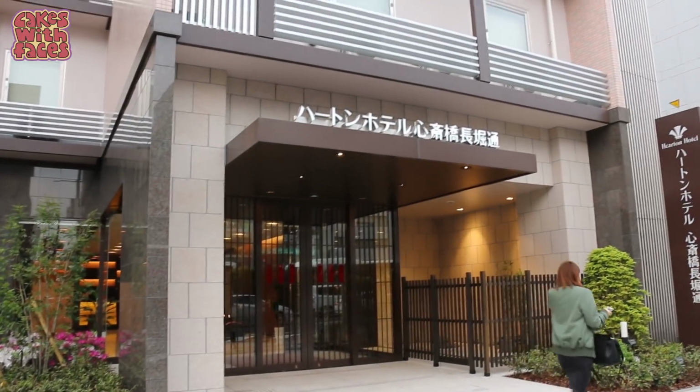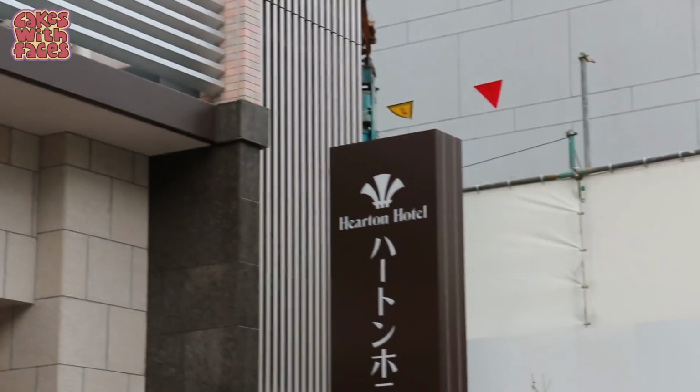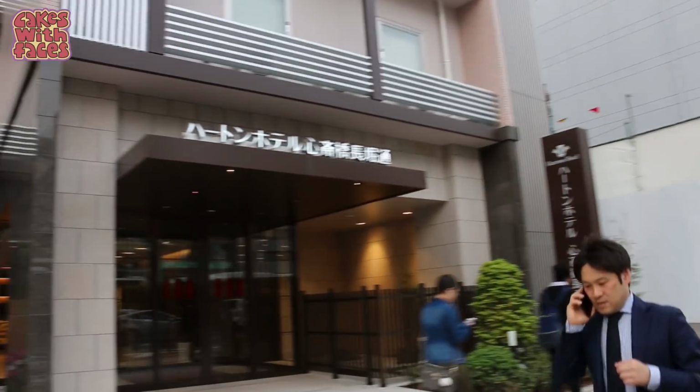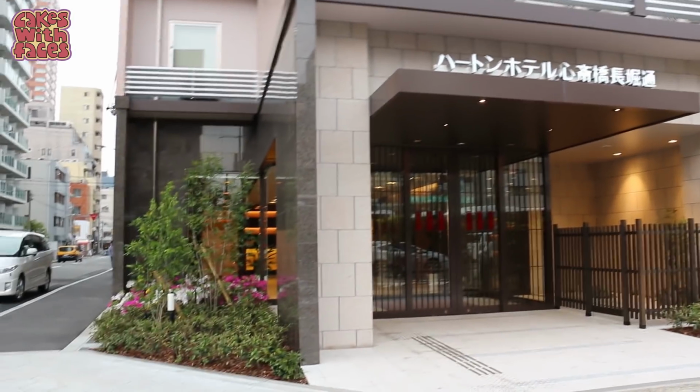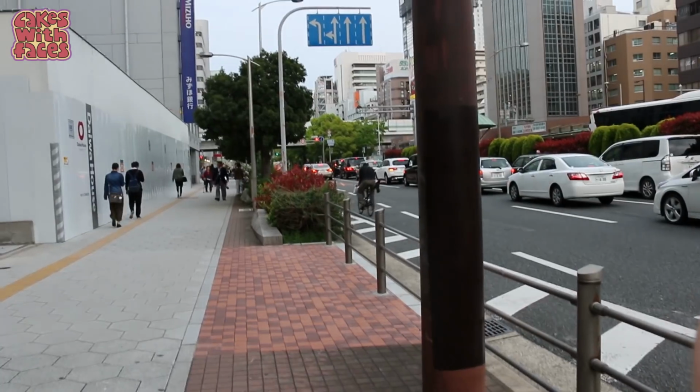Here's the front of the hotel. The name's in katakana there. But the Hearton Hotel logo is on the sign, so you can tell what it is. It's a nice little front garden, and it's really tall. It's on quite a busy road.